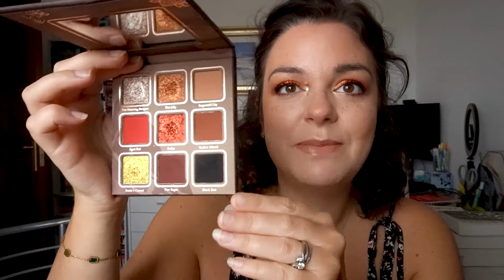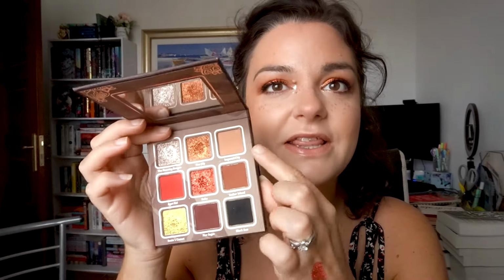I'm loving this palette. I used all of the shades aside from this one, which I could have easily used. I didn't. Oh no, I did use that one. No, wait, I used every single shade in here. That is amazing. I used all the shades. How fun.